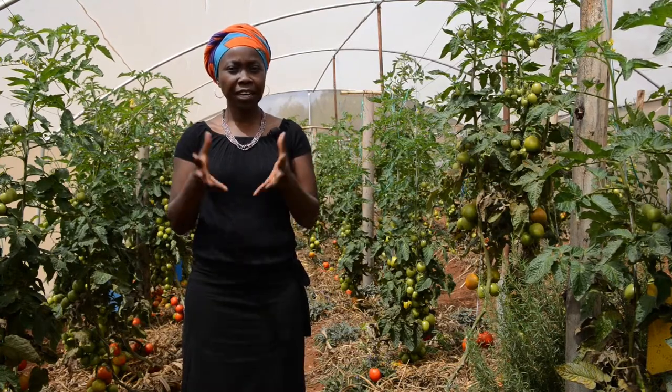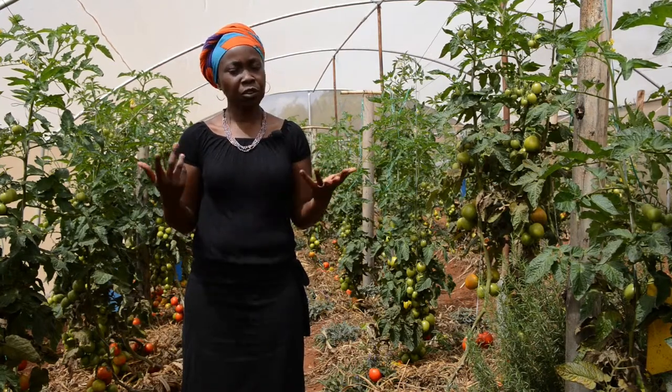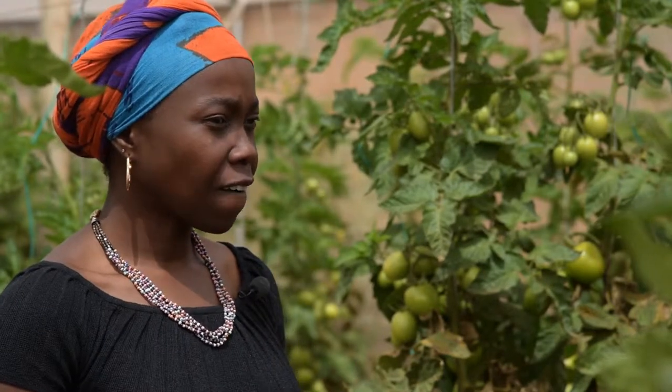There was a season where we had a lot of rain, so when the rain came, the weeds came up, but it was quite manageable. Apart from the weeding, the labor was quite manageable. They were able to do their harvest every week.